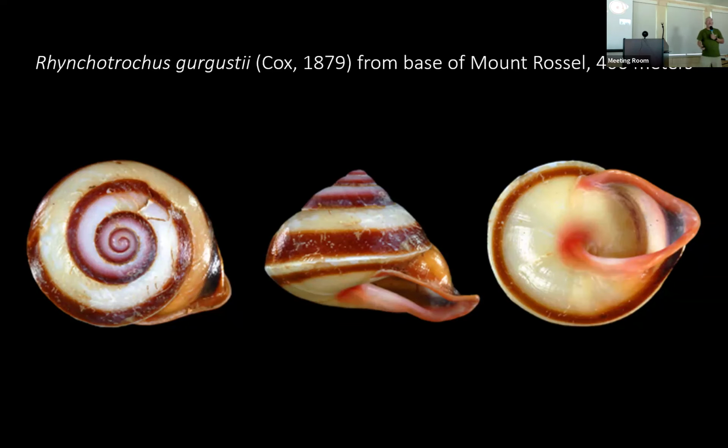So this is one of the larger camaenids found on Mount Russell. Russell is the furthest east of these islands, and this is a pretty big snail. We saw one of them way up in a tree, and we couldn't climb up to get it. So we basically sat around and threw rocks at this tree for an hour to knock it off the leaf it was on and onto the ground, and then it took another hour to find it. Pretty big.